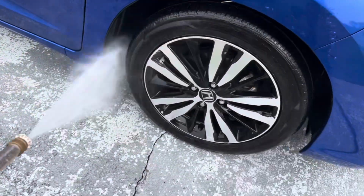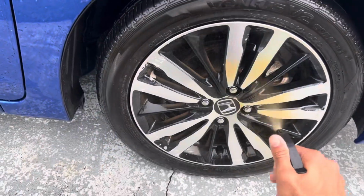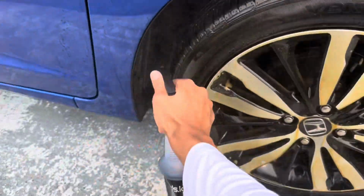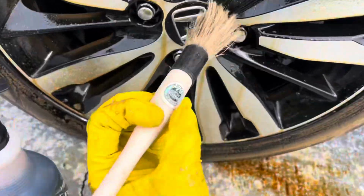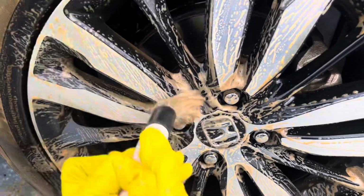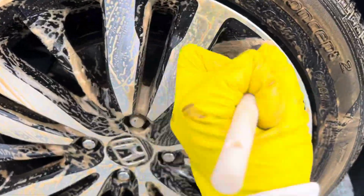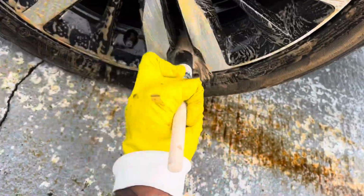Moving on to the exterior, we begin with the wheels. As always, these wheels had very much caked on brake dust. So 90% of the time with this wheel cleaner I showed you guys earlier, the Suds Lab Zero Acid Wheel Cleaner, I can literally not agitate the face of the wheel. I can pressure wash it off after letting it sit on the face of the wheel for about 30 seconds to a minute, depending on the elements.